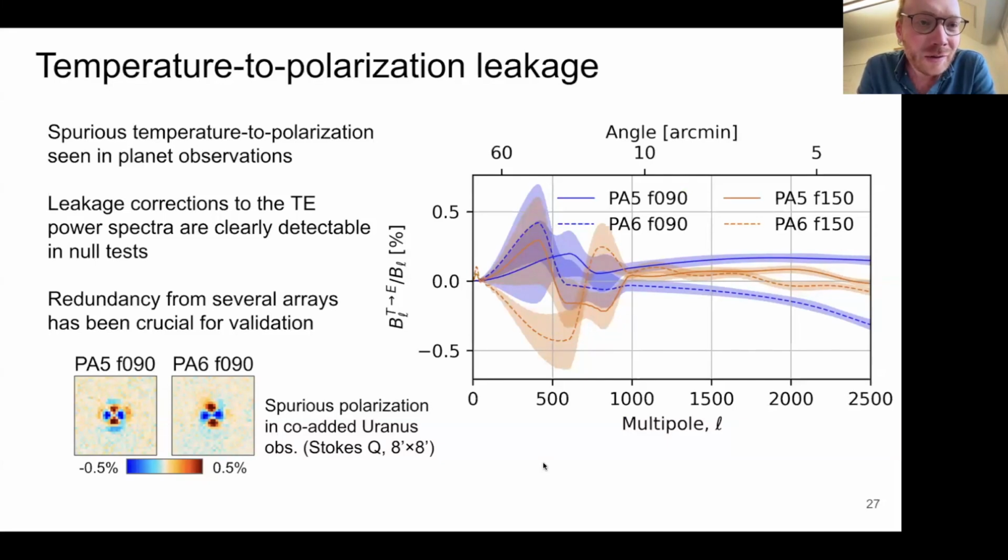If we take a look at these planet observations in polarization, we see a faint signal appear. This signal is not due to the planets themselves, but due to the telescope, and also partly due to some non-idealities in the data reduction. Here at the bottom left, you can see two examples for two of our arrays of this type of temperature to polarization leakage. It turns out that if we ignore this leakage and compare our different detector arrays in consistency tests, or null tests, we find that in our TE null tests there are biases that are clearly detectable. However, if we use the planet observations and predict the leakage, we find that we pass these null tests. Our arrays become consistent again.